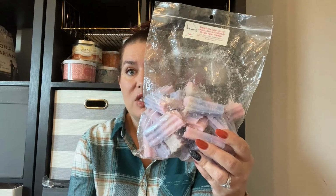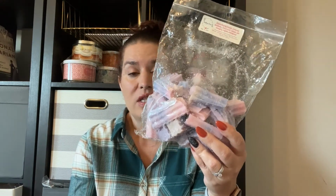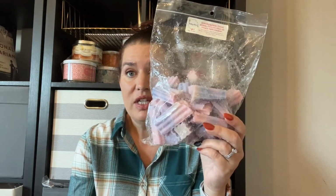I get a little bit worried with the wild berry mousse on cold. But man, when that warms up, it is this delicious, amazing scent, especially with the zucchini bread. I really enjoyed this. Once I use this up, I would definitely get this one again. So that's everything that I have.